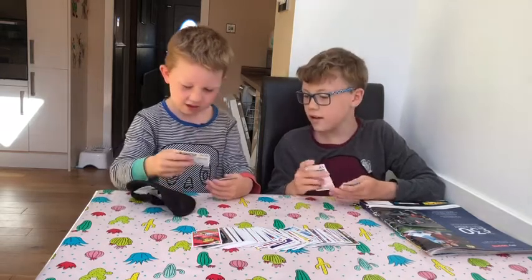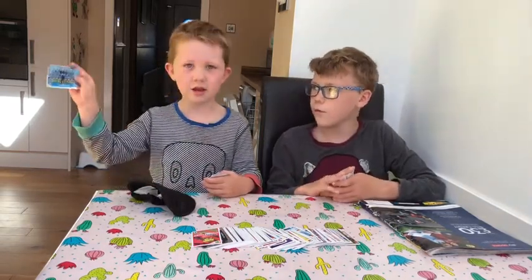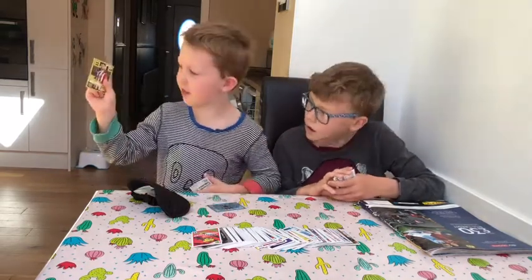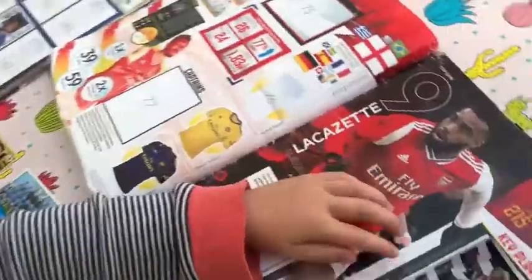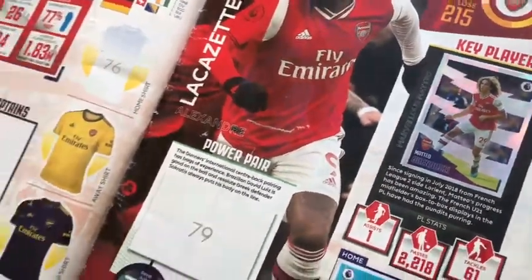So you got this, the Citizens. Citizens, for Man City, the nickname. And then this, golden card for Golden City. No, for Sheffield. Keep it. I've got a good feeling that I've got one of these cards. Very good feeling.